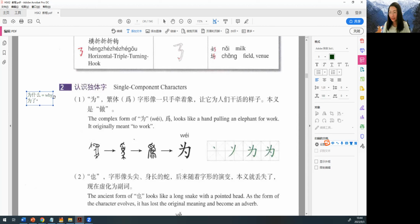So the pinyin, let me write down the pinyin. 为了 means in order to do something, for doing something. We will speak it as 为了. Let me think of a sample sentence.